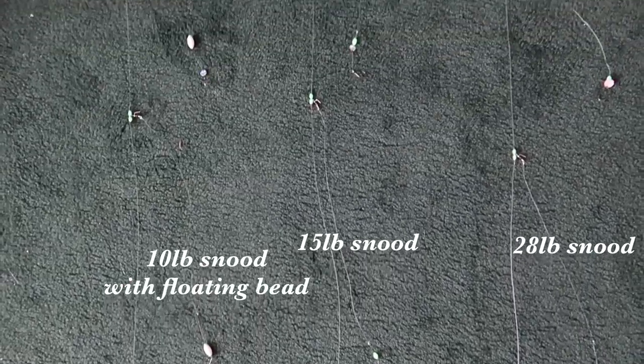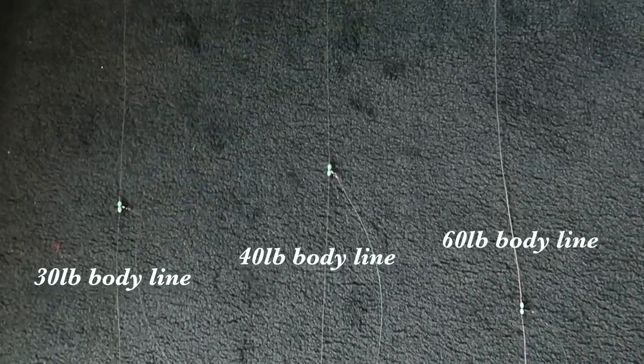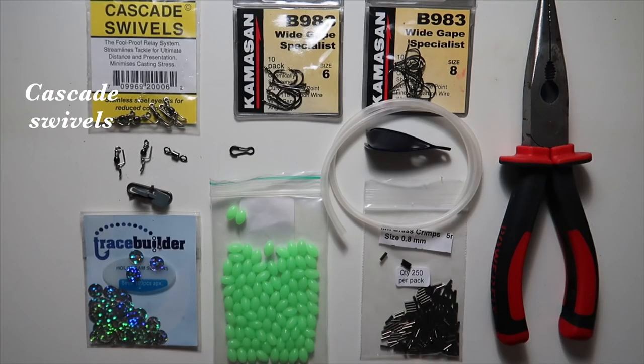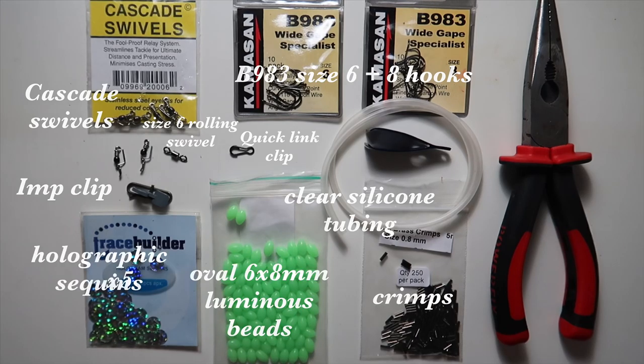These cover most of my black bream fishing, but I do have some other specialist rigs, like the tube boom rigs described in a previous video. So I'll quickly run through the components needed for my standard bream rig. This is a clip down rig with the snoods fixed in place.